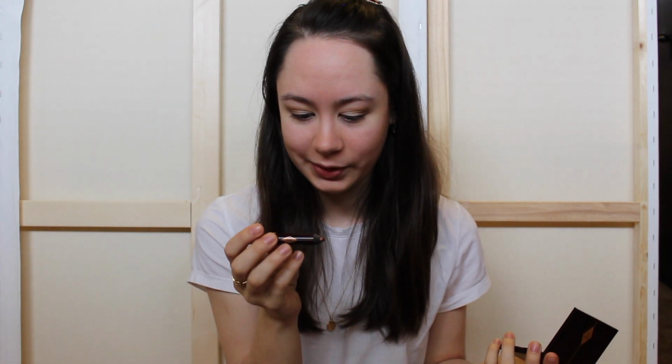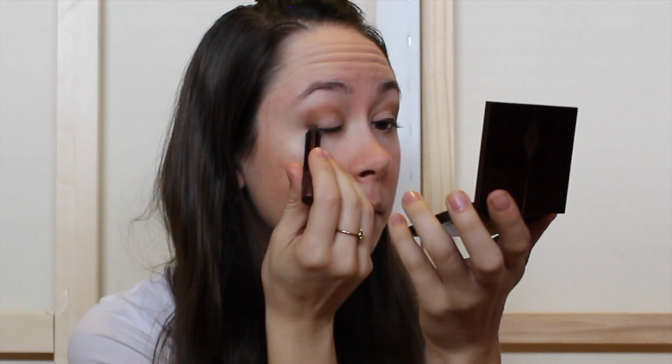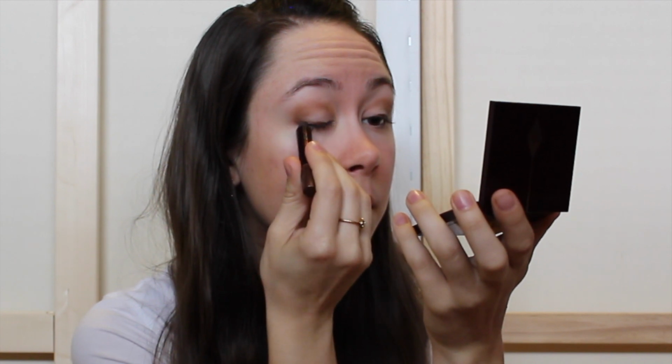I then go in with another Charlotte Tilbury product. Man, this is like a commercial for her. This is the color Chameleon in Bronze Garnet. You can tell that it's very well done. And I use this on the top lash line, and also a little bit on the bottom. There we go.